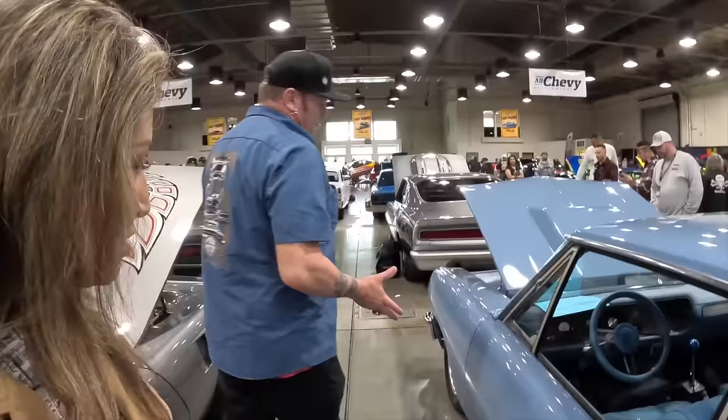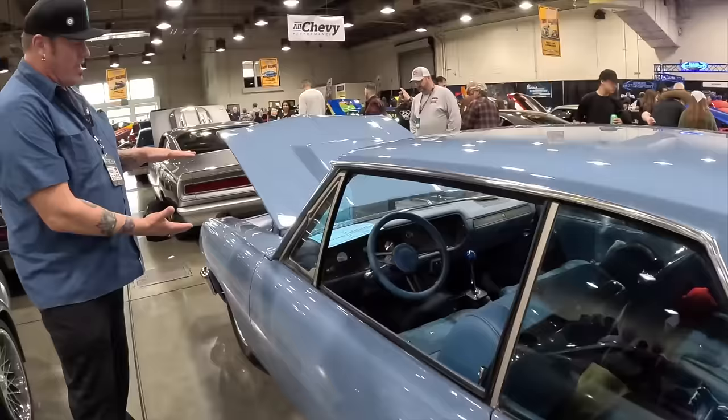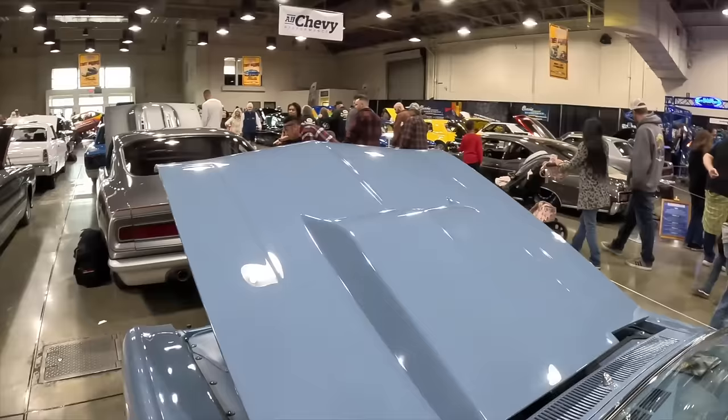The hood scoop was a necessity because, as low as the car is and where the motor had to sit for ground clearance, I had to build some kind of a scoop. Some of my buddies don't like the scoop, but I don't care. It's our car. Yeah, but even the scoop is not just a normal regular scoop.